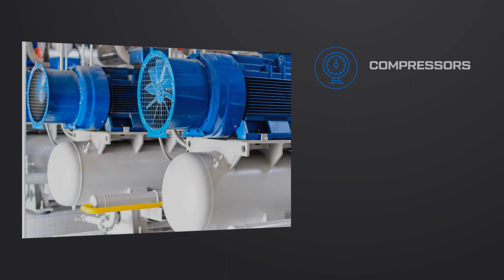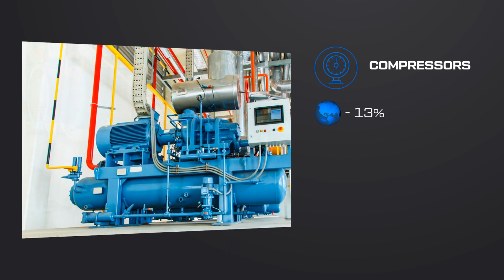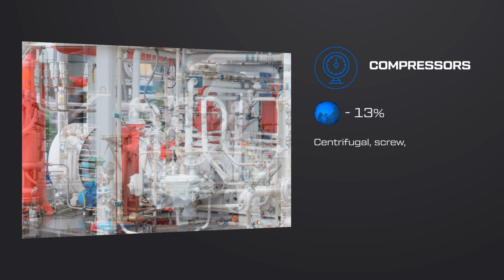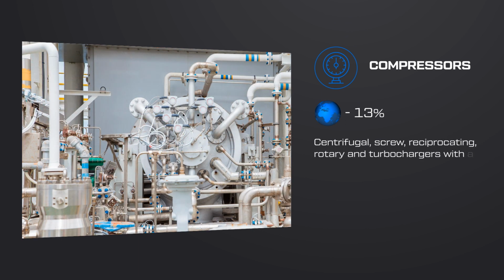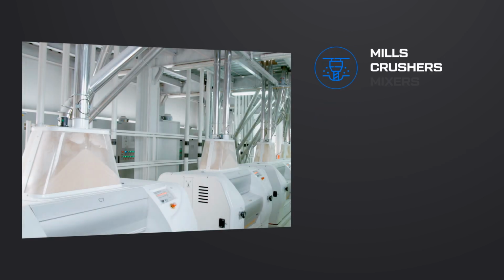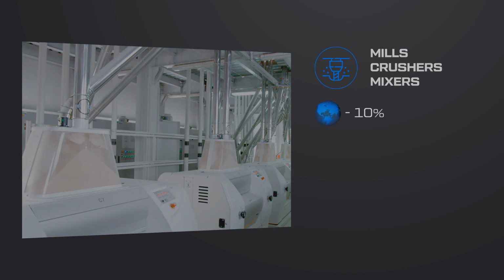In third place in terms of share in the world market is compressors, at 13%. Compressors for which the use of a medium voltage frequency drive will be effective: centrifugal, screw, reciprocating, rotary and turbochargers with a drive motor power of 160 kilowatts and higher. Next come mills, crushers, mixers, and other mechanisms. 10% of the world market.